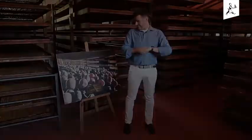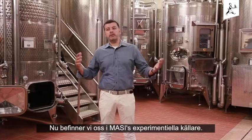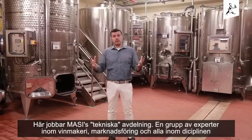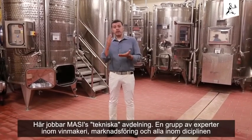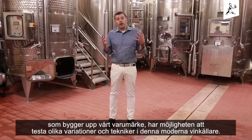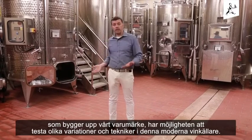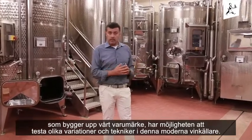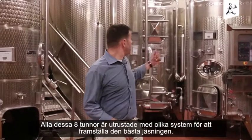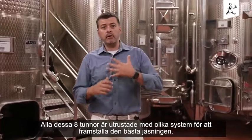Good. So now we are in the Masi's experimental cellar. Here, the Masi technical group, this group of experts in winemaking, vine growing, marketing, and all the disciplines that are behind the label, have the opportunity to test all the different varieties, the different techniques in this state-of-the-art cellar of vinification.